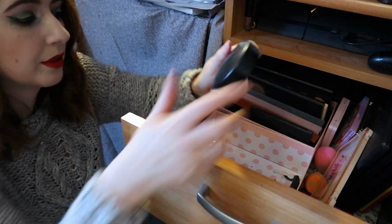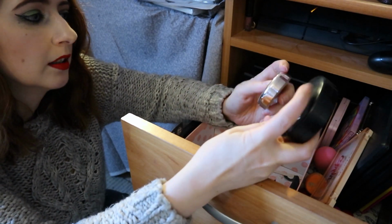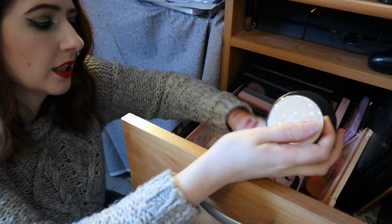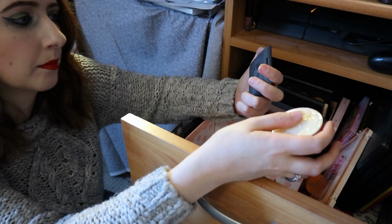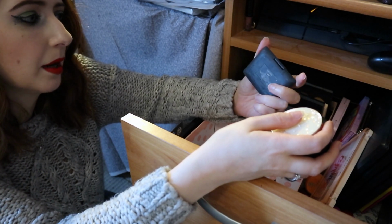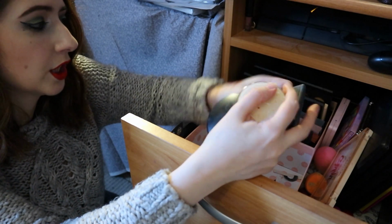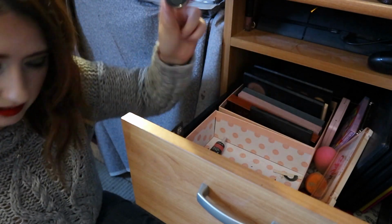I then have three products which I use every day, which is my MAC Medium Tan Mineralized Skin Finish. I have my In Too Deep Ciate blusher, and then my NARS Orgasm, which I don't actually use every day, but I probably won't be getting rid of this because it is my only other blusher that I have. I also then have my Vamp Stamp ink, which has to stay as well.